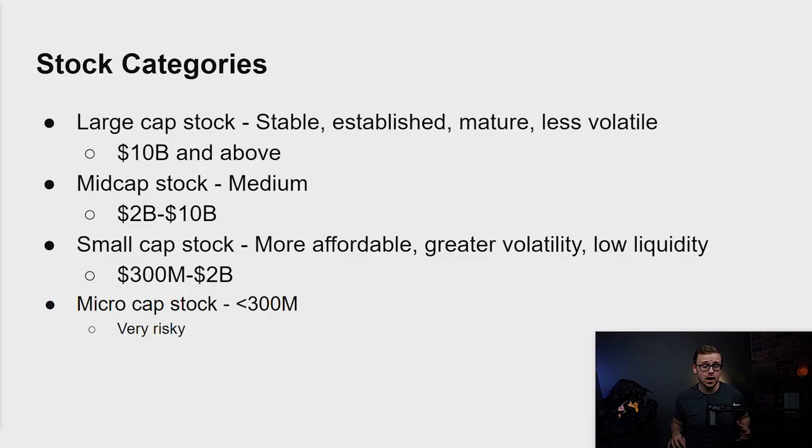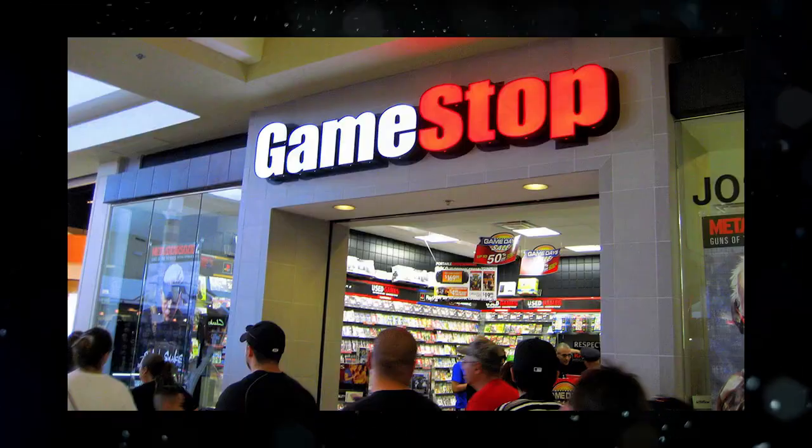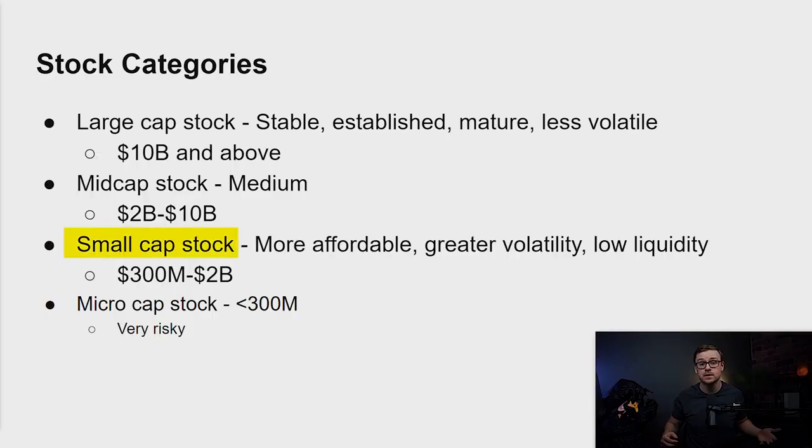Interestingly enough, you can travel from a small cap to a large cap stock. That's exactly what the company GameStop did over the last year. They started it off as a small cap stock and they ended the year as a large cap stock.